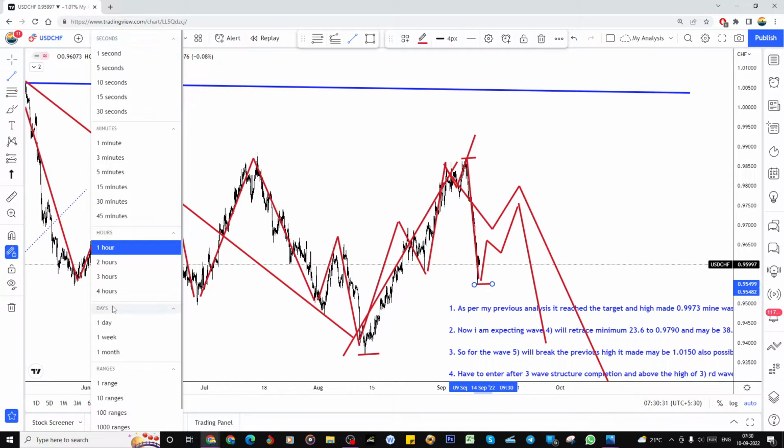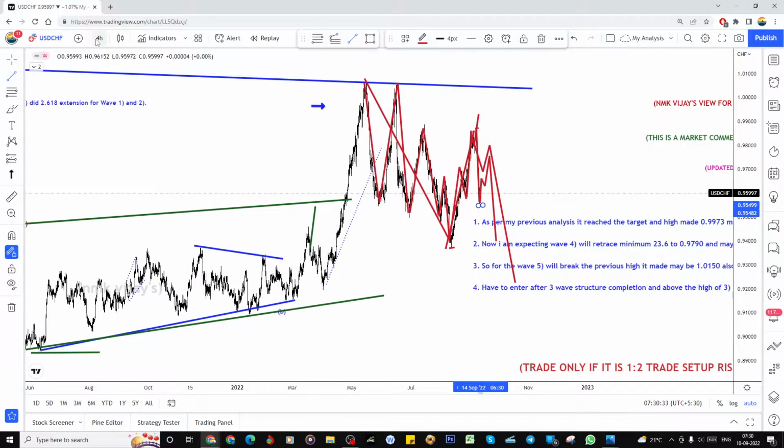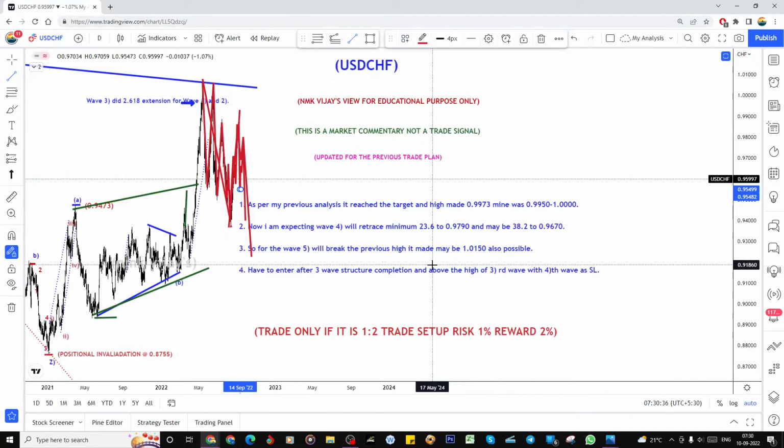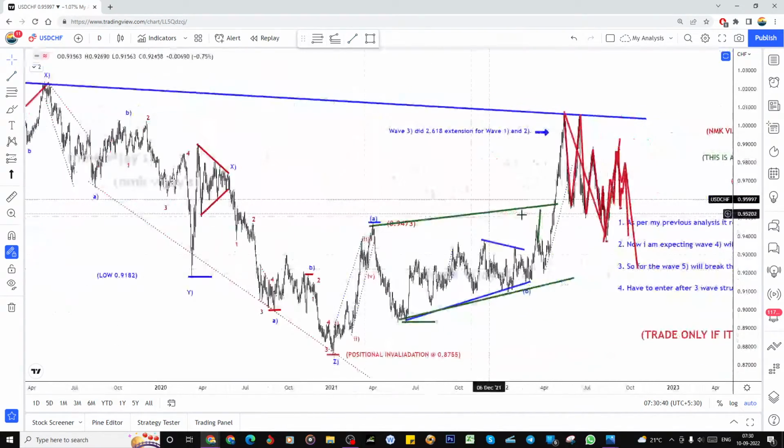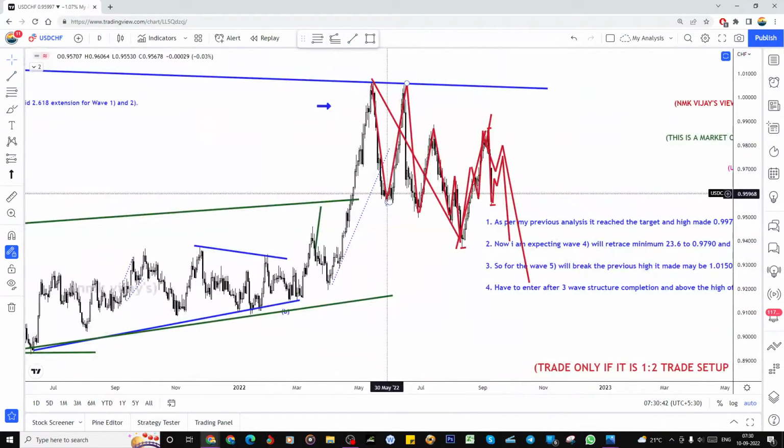So in the bigger picture, in the 4 hours or the daily, daily you know very well, you just go through my positional analysis. So this is the one A, B, 1, 2, 3, 4, 5. So this is the one A, this is the one B, and we are in the C wave, meaning I am looking for the target of 0.9. So I am expecting here it's a five-wave structure, because this is the one ABC is an A, ABC is a B, and C got a five-wave structure.